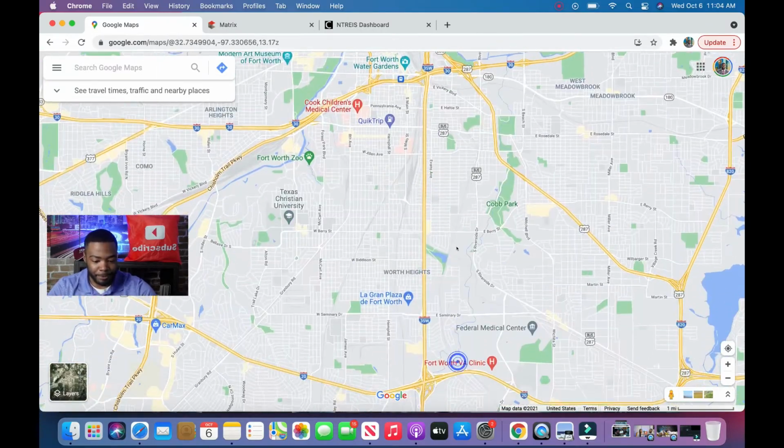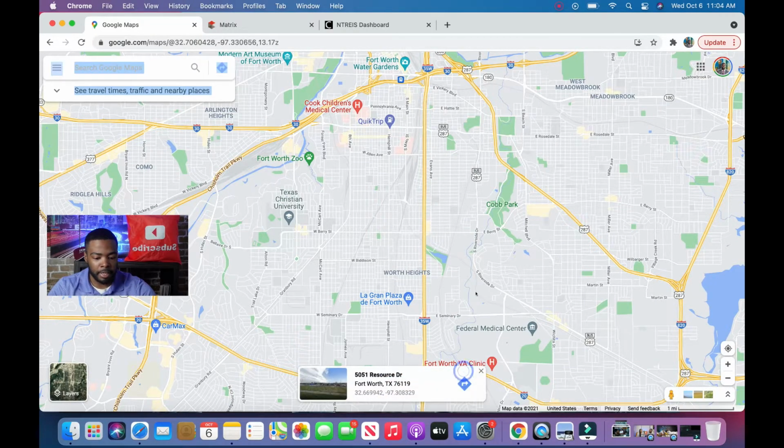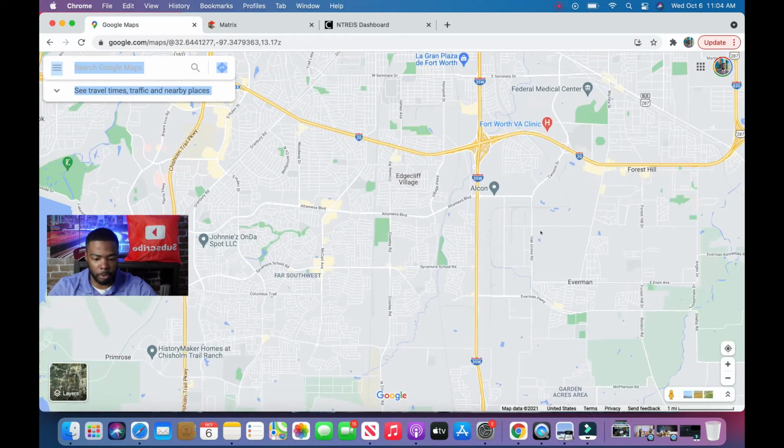All right, so like I said, 35 goes north and south. So it really just depends. When I used to work in Irving, Texas, I lived in Southwest Fort Worth, and I would literally take 35 to get on I-20 to get to Irving, Texas. So 35 definitely is a very resourceful road for you.